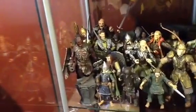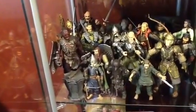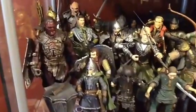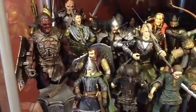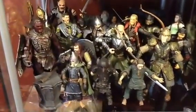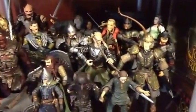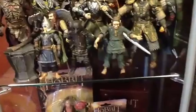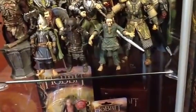Got Gothmog and the Elven Archer in the back there. The Haradrim peeking his head. The Gondorian Swordsman, I have a couple of those in the box. That's going to be one of the more rare ones in the line. And got Haldir and Coronation Arwen with Aragorn King. And of course the small guys. Pippin, Frodo in orc armor, and Smeagol the Stour.